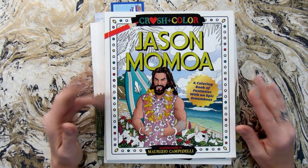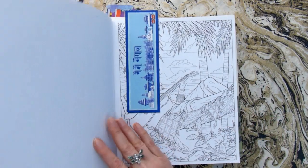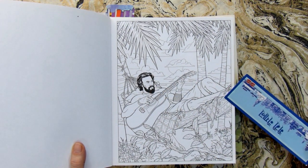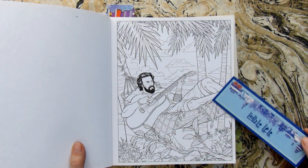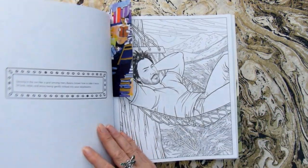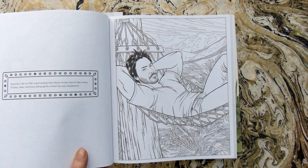Only these three: Jason Momoa, Maurizio Campidelli, and actually there is such an illustration in Keanu Reeves as well. In this one we have more details in the picture. The figure is almost full here. We can see even this small guy here, and a nice landscape in the background. Really love this. In Keanu Reeves, there are fewer details, and he's more of a close-up. A little bit different landscape here, but yeah, we can see the hammock here.